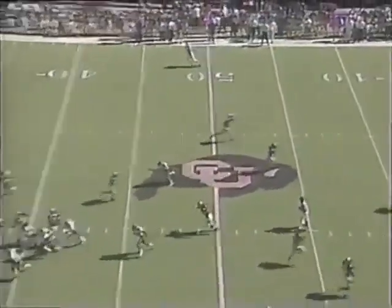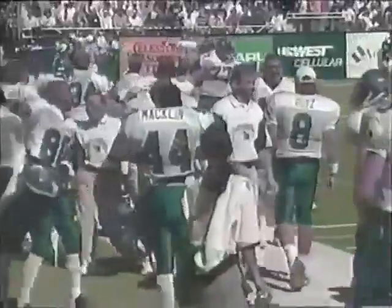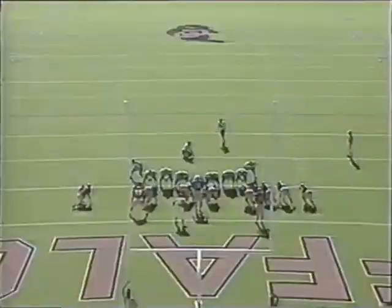Here comes the pressure, and it's blocked by Kansas. They pick it up. They commit a touchdown. Wow! Kansas is going to lead it 10-0. Manalito Jones picked it up after it was blocked, and the Jayhawks are surprising the Buffaloes.